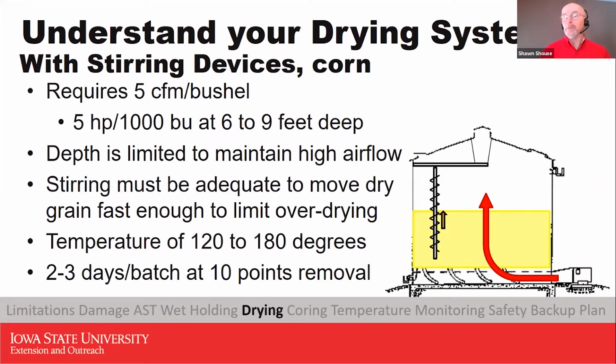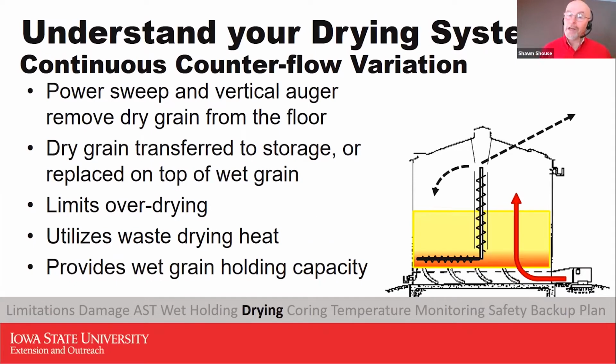This requires about 5 cubic feet per minute per bushel, about 5 horsepower per 1,000 bushels, higher than the shallower layer, simply because it's a deeper layer of grain, 6 to 9 feet deep typically. That depth is limited to maintain high airflow, and the stirring, the number of down augers and the speed at which they move has to be enough to get that dried grain off the floor before it's over dried. Temperature, again, about 120 to 180 degrees. And because this is a larger batch and lower airflow rate, it takes about 2 to 3 days per batch at a 10-point moisture removal.